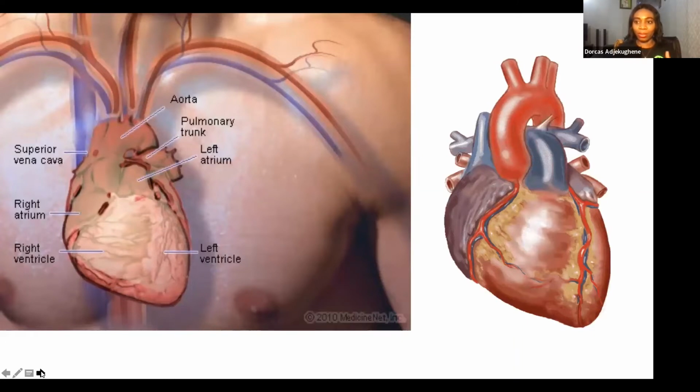Most times I see people touching the left side, saying it's on the left, but it's in the middle, okay? If you look at the left ventricle here, you see that it's tilting towards the left. That's why a lot of people say, oh, it's at the left-hand side. It's at the middle, but just tilting towards the left.